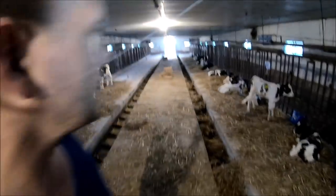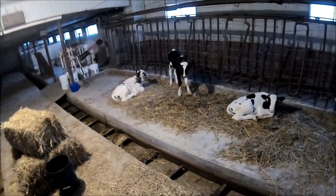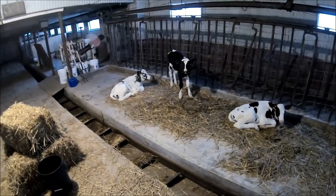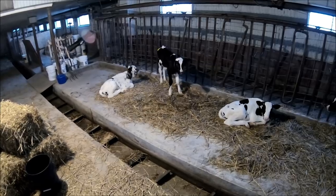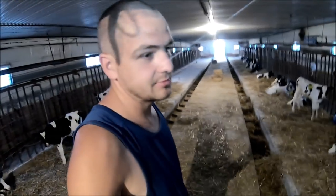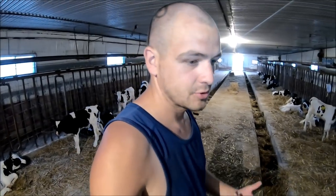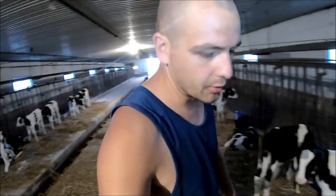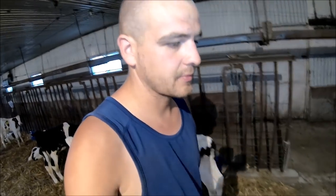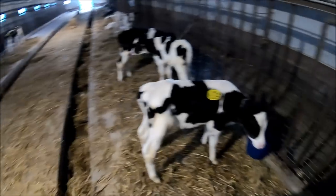But so far, so good. We've only lost one calf, and that was out of the very first bunch we bought. We bought 4, and he was kind of a risky buy. We already knew he had issues with him, and we bought him for like a third of the price we paid for the other 3 that we bought. Thought we'd try to nurse him through and get him over it, but unfortunately, he wasn't seeing it, and as is farming.